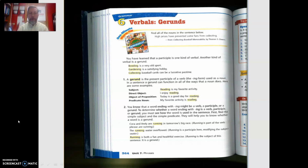Now, remember when we talked about participles. Basically, these are verbals because they're words that can function as verbs, but they don't. Participles function as adjectives. Gerunds are words that could function as verbs, but they don't. They fit the job description of a noun. Now, nouns can be subjects of sentences, direct objects, objects of the preposition, and predicate nouns. And gerunds can be all of those.